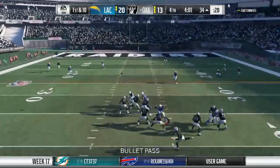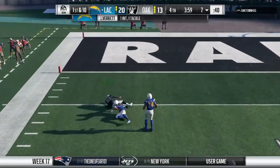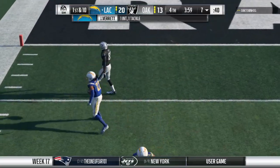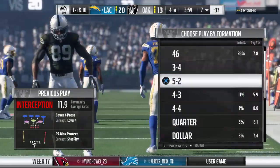Throwing on first down, it's Carr. And he's going to be intercepted a 3rd time. Picked off by Jason Verrett. Well, that's 3 picks he's now thrown in this game.